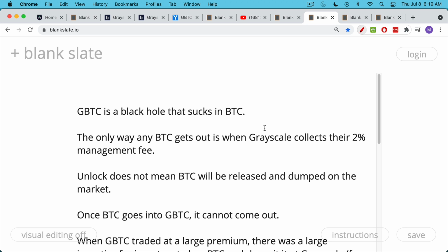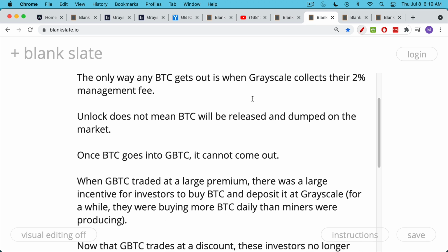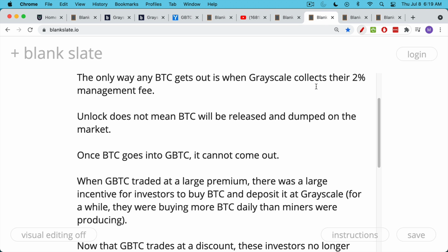So to emphasize this again, the unlock does not mean that BTC is going to be released and dumped on the market. Only GBTC is going to be dumped on the market. And again, everyone knows that this is going to happen, so it may not even affect the premium or discount. Things that everyone knows are going to happen end up getting priced into financial markets. Financial markets are always forward looking and trying to discount what is known. Now, there are some other implications though.